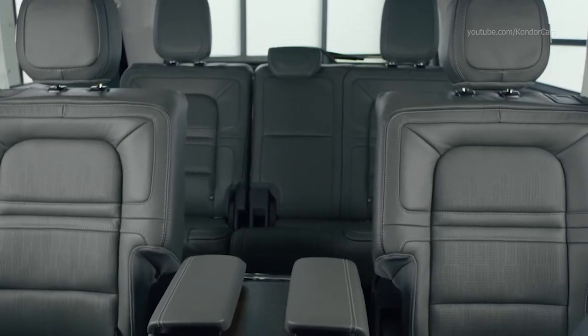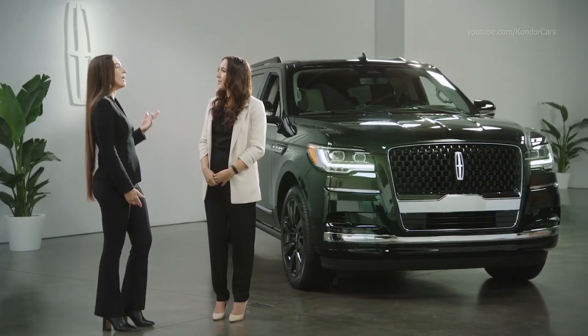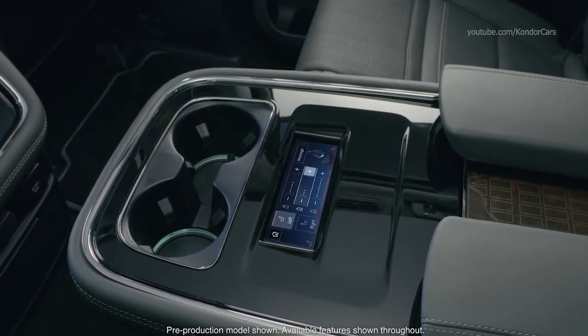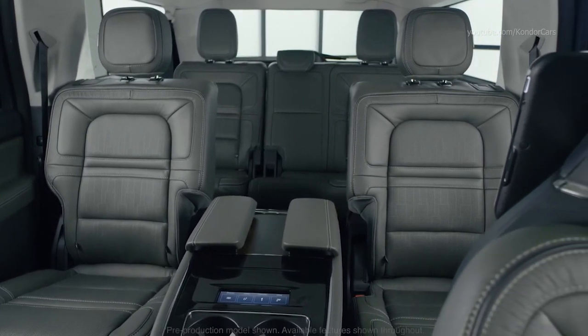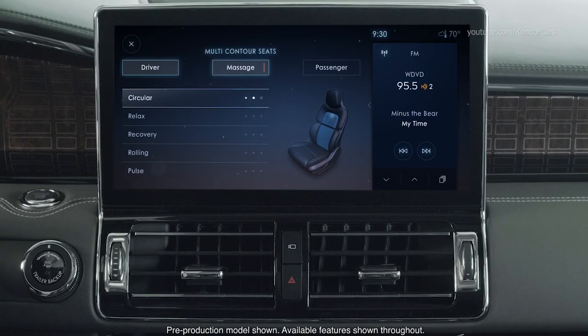So Lincoln is about prioritizing wellness. How does the new Lincoln Navigator help you stay calm and energized on the road? There are so many features that make this vehicle an amazing sanctuary. To help you relax and rejuvenate, the new 2022 Lincoln Navigator is the first in its class to introduce available massaging seats in the second row, in addition to the first row. These multi-contour seats are heated and ventilated and come with active motion, which allows you to customize your back massage through 5 different modes and 3 different levels of intensity.